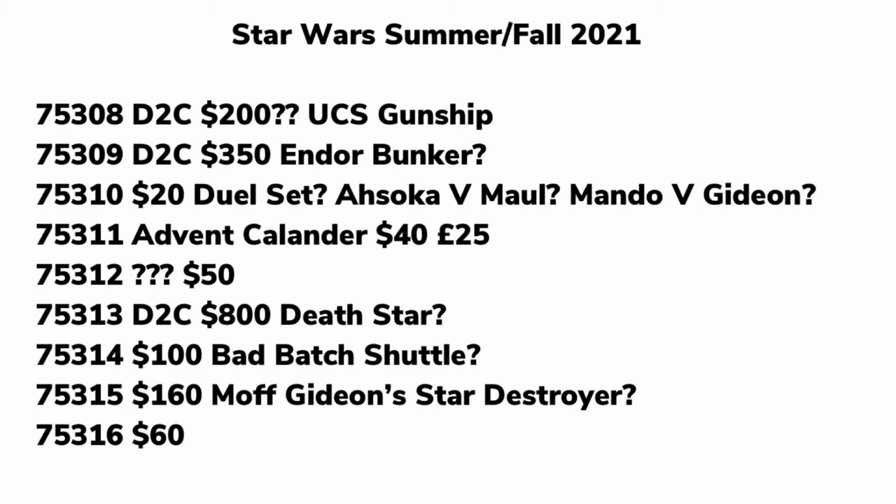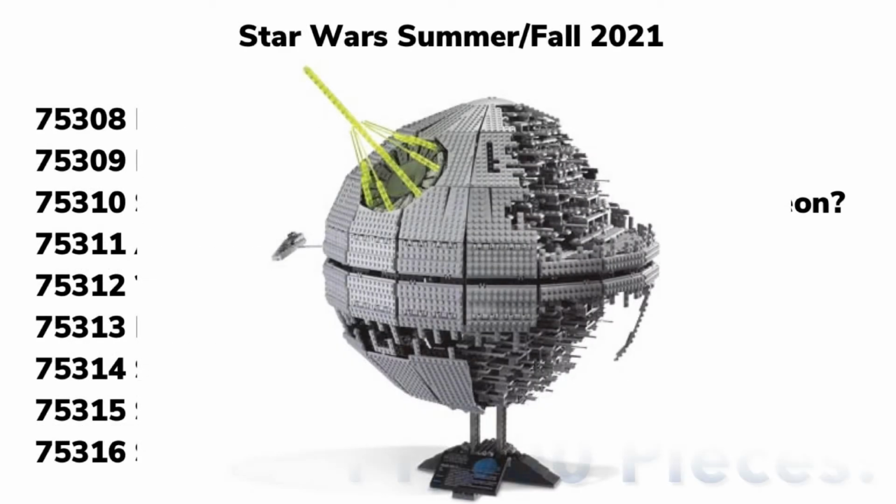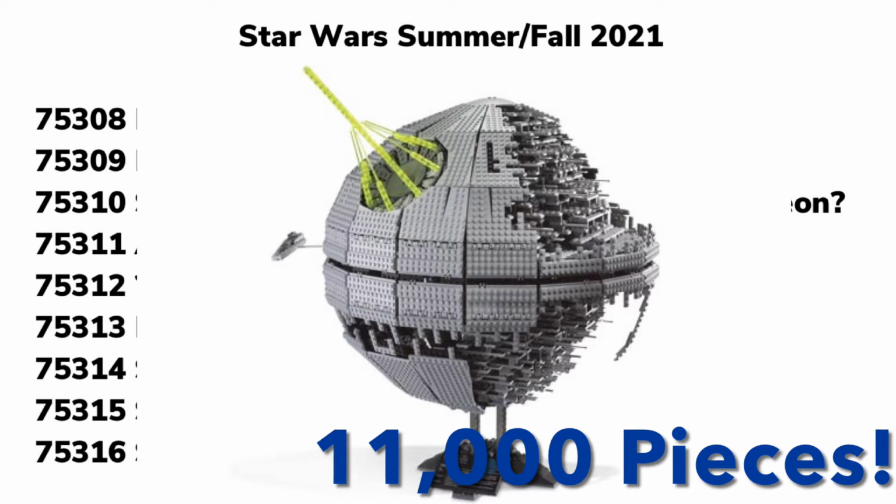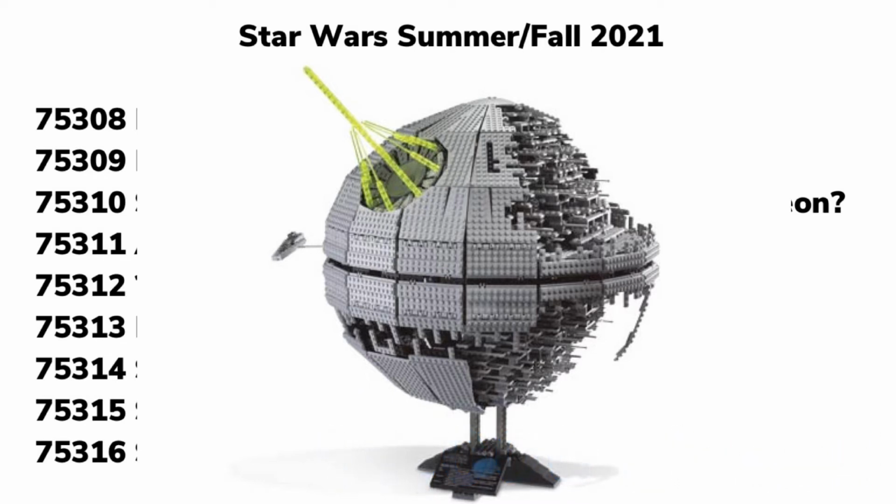So I think that potentially could happen, and this is where it absolutely goes crazy, which is the 75313 being the Death Star, an $800 Death Star. We know that Lego love to have a Death Star on the shelves. It was my first bigger set ever, so it's got a bit of a special place in my heart as a collector, quite an amazing set. They did redo it and it's a bit like, what? But this time, I don't think they're just going to change some tiles, flip a few pieces around. I don't think that's what they're going to do.